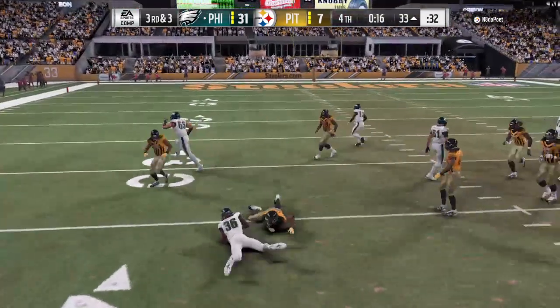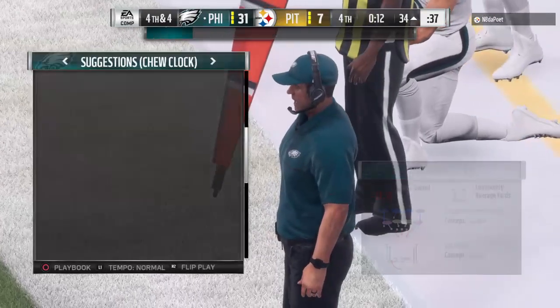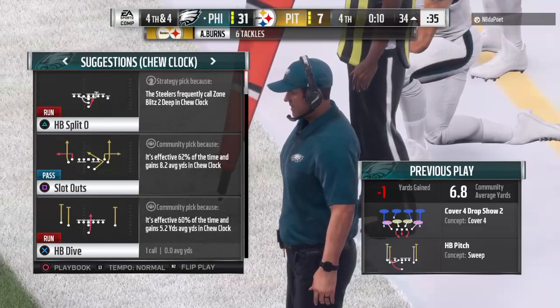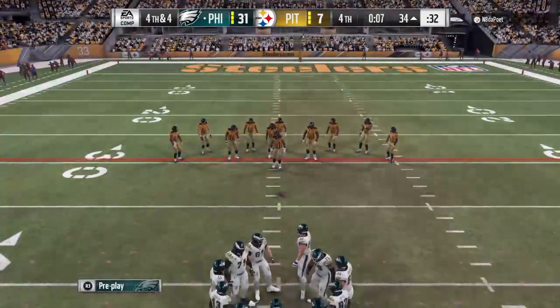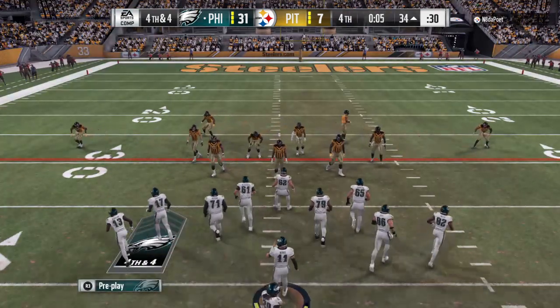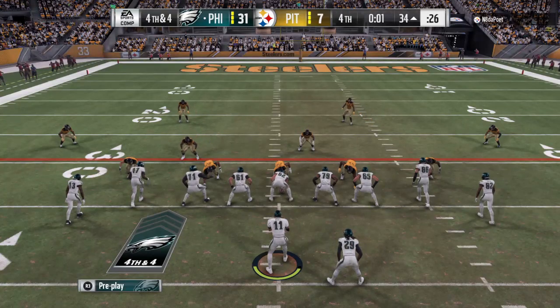So how has he done it? Because he's been patient, followed his blocks, let everything develop, and then burst through for big gains. A loss of a yard, and it brings up 4th. NFL teams last year converted a little under 50% on fourth downs. This is a bit tougher. 4th and 4.